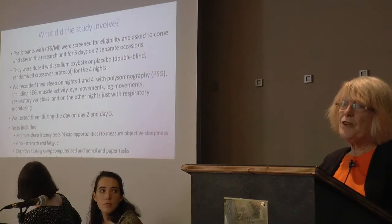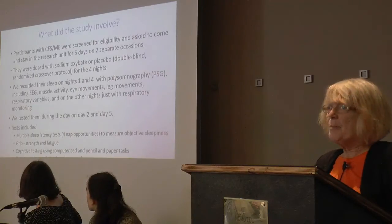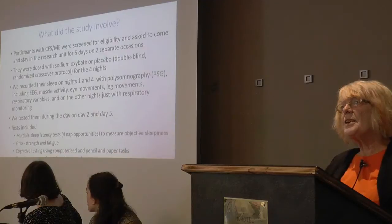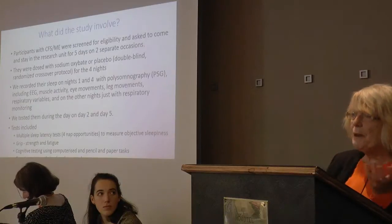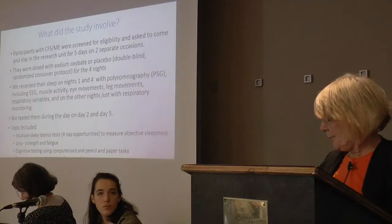We did some grip strength and grip fatigue. We did some cognitive testing using pencil and paper tasks. And you can't see the bottom of the slide, but we did do lots and lots of visual analog scores of mood, of exhaustion, of irritability, of sleep, lots and lots of different subjective scores.